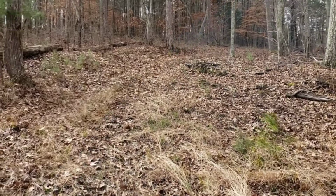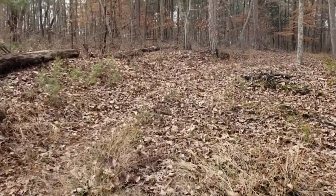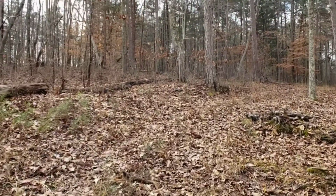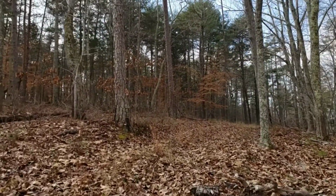Around where all the trailers were. So we're gonna hike down here and see if we can find anything cool.